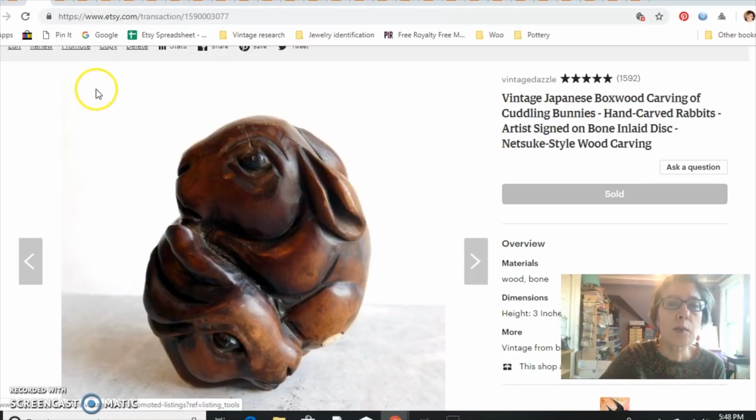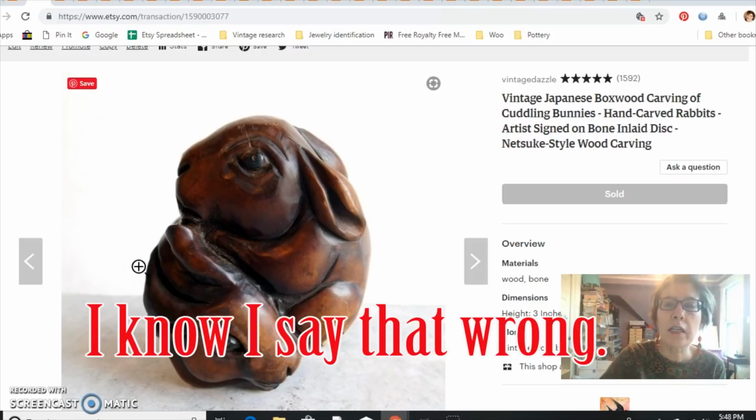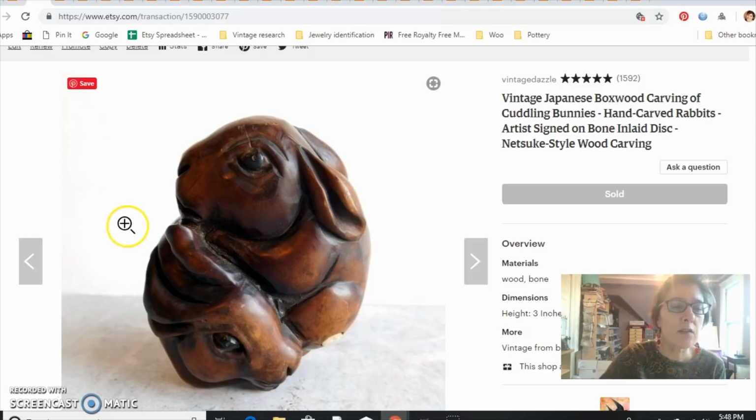And this is a couple of little cuddling bunnies. It's a carved boxwood from Japan, and it's kind of in the style that they do the netsukes, but it's not netsuke, it's just a little carving. And I paid $15 for that at the flea market and sold it for $48.